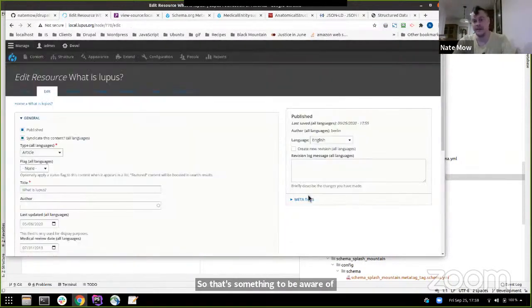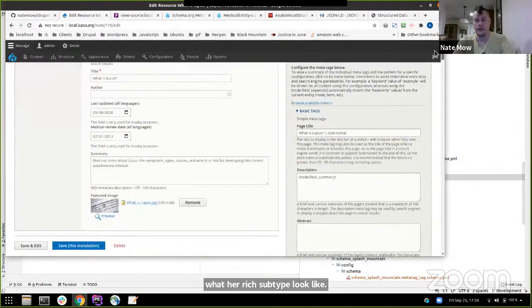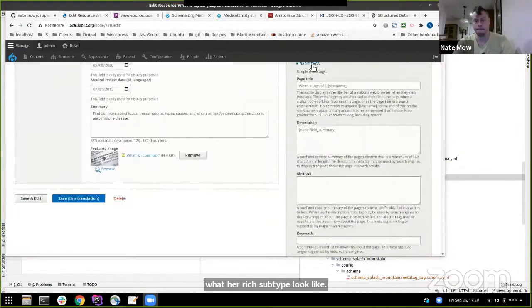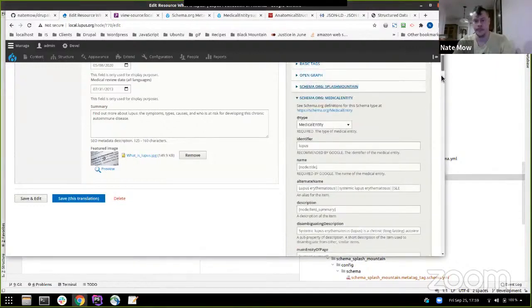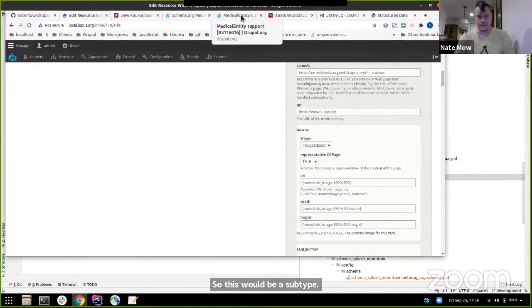But when I say subtype, you can kind of see what a rich subtype would look like over here. Yeah, so image would be an example of a rich subtype. So this could just be a URL to an image, or it could be an image object. So this would be a subtype. So there's that.